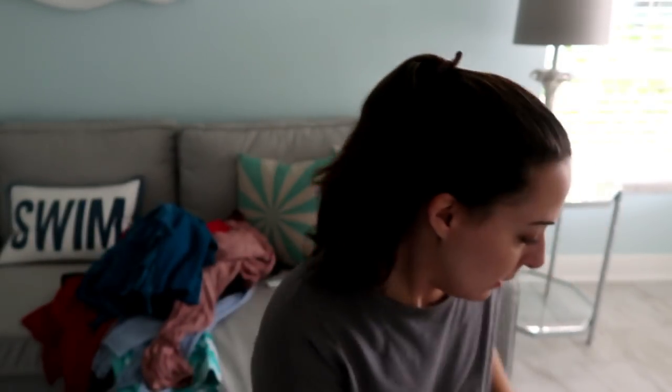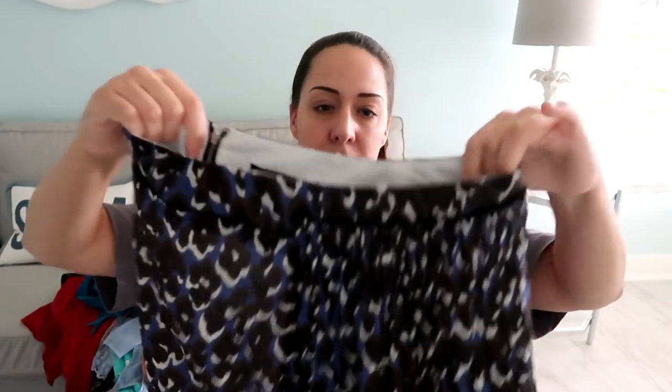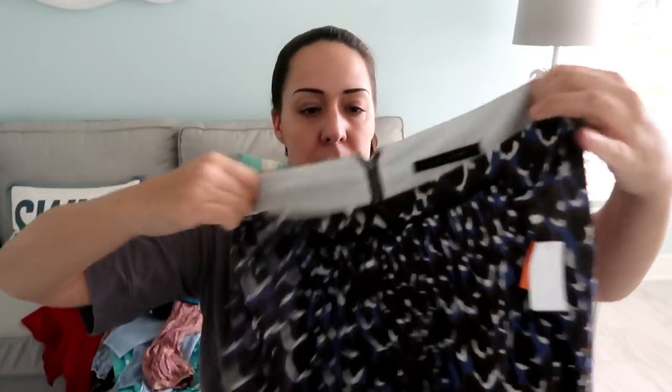Love the color. This is probably the only piece I wasn't thrilled with, but I got it because of the label. Ellie Tahari, how much did they want for this? They wanted $4.99. Ellie Tahari, which is the top of the Tahari line. And it's a size 6, so decent size. Fully lined.